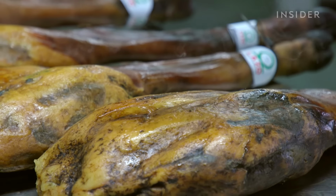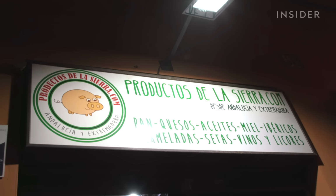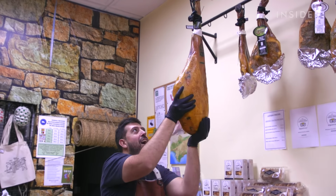To get a better understanding of how Iberian ham is labeled on the market, we visited Productos de la Sierra, a shop in Seville that sources local products from Andalucía and no farther than 250 kilometers.